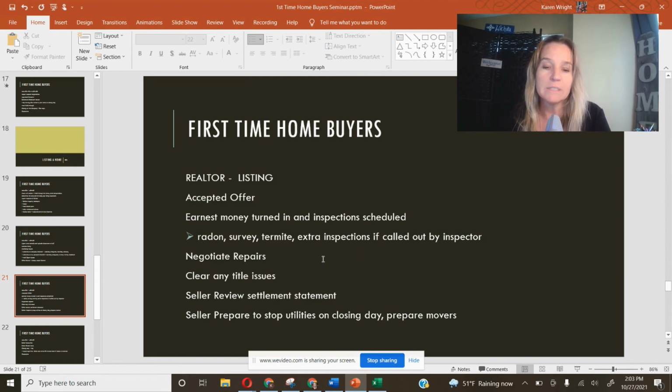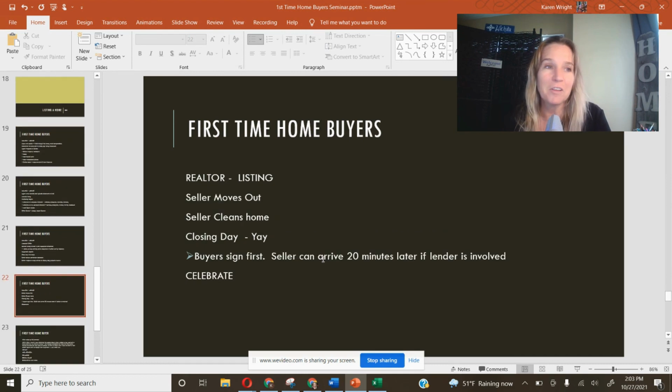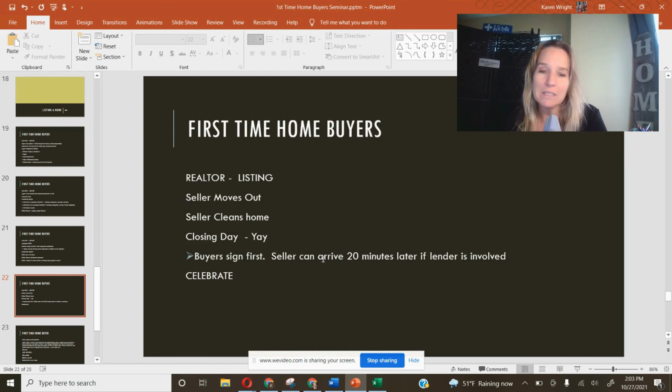And then the seller will prepare to stop utilities on closing day. And again, prepare the movers, make sure you get all your stuff boxed up, packed up, and hopefully you're doing that during the couple weeks leading up to closing. So then at this point, the seller moves out before closing, cleans the home, and then you go to closing day where you're handing over the keys, garage openers, and all that stuff. So, and there you are, closing day.